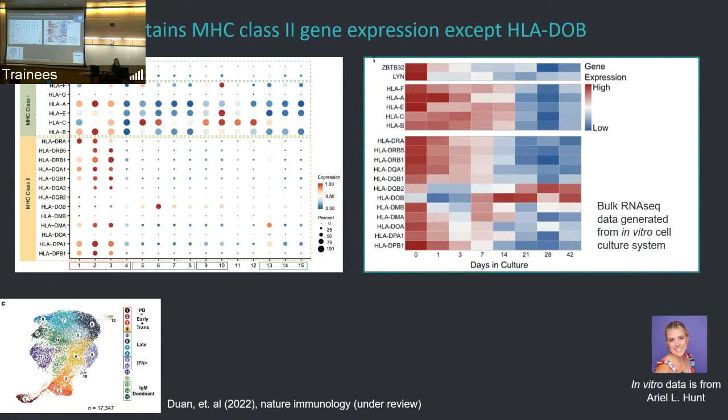So this heat map is from the bulk RNA-seq data, which is generated from the in vitro cell culture. All this data is generated by Aiello Lei from Aunt's lab. She used some blood-derived ASCs put into our cell culture medium, and from each time point she sorted some cells and did the bulk RNA sequencing. You can see the gene expression actually matches quite well with the single cell observed expression pattern.